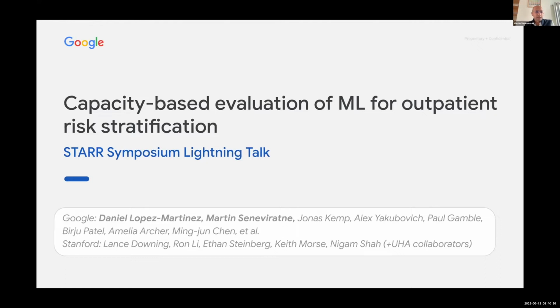So today I wanted to showcase some of the work that's going on as part of a collaboration between Google Health and the STARR Lab. It is very much work in progress, focused around one of the points that Nigam made in his introduction, which was how to integrate functional and capacity evaluation concerns into the way that we test a machine learning model.